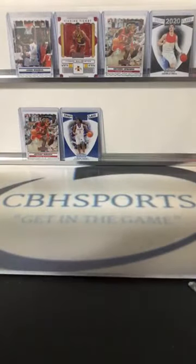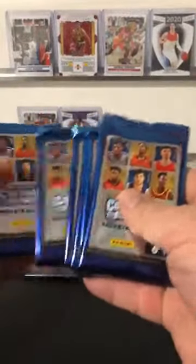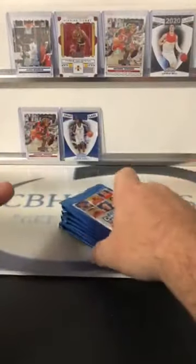Let's get into these blasters. All right, here we go. Here comes, well, it's not guaranteed, but 99% of the time you get your one auto. So let's see if we can hit some good autos here. That's what we need, some good autos. Seven packs, 6 cards per pack. Let's get into it.